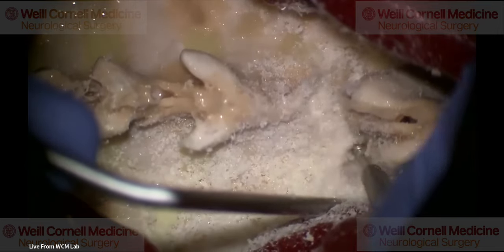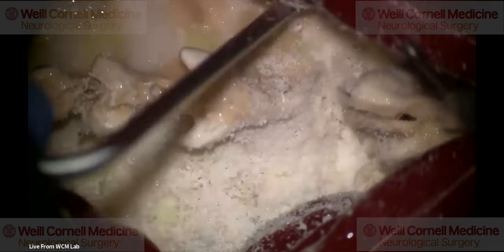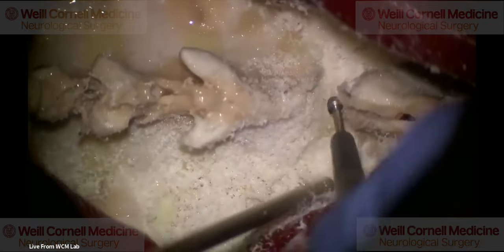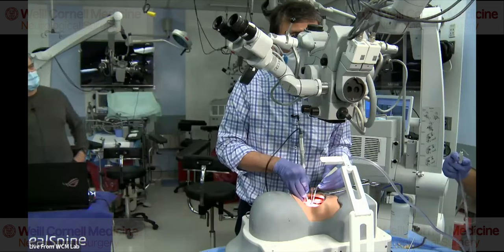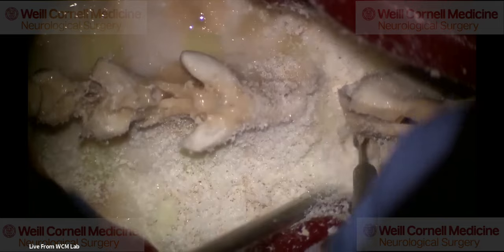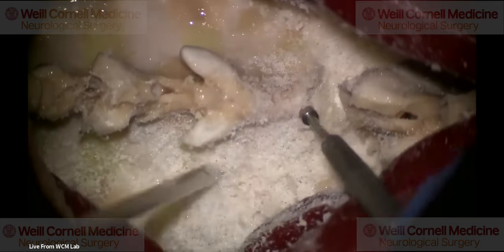So now we got the cord. Number one is that if you ever have to go in, you have a covering over the spine, so you don't have to worry about injuring the cord. So there, I've done about a 75-80% laminectomy of C3. Now the ligamentum flavum attachment is right there. There's a spinal cord there. So we're done with that part.